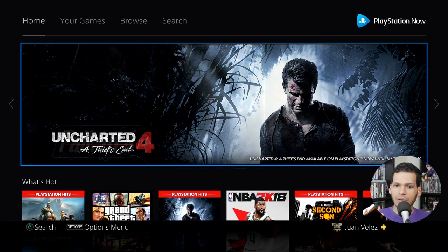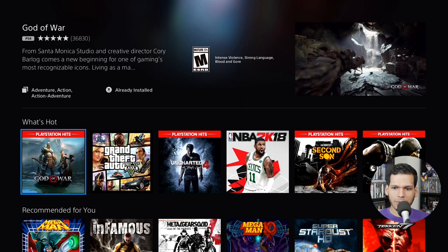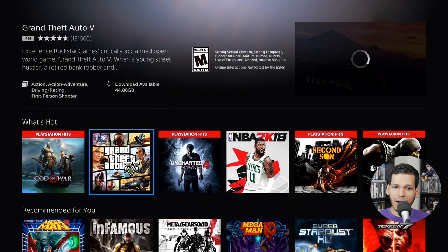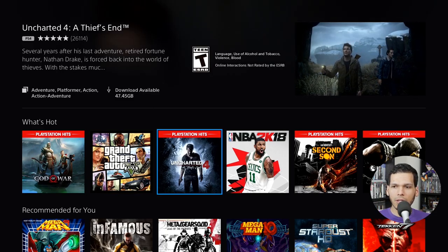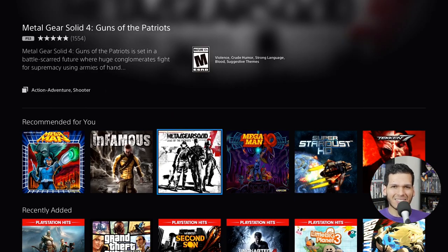But this is the user interface. It went through multiple changes ever since I worked on this video, and right off the bat, I think it is one of the best options out there. You see that it tells you what's hot. You see you have God of War, Grand Theft Auto 5, Uncharted 4. Some of these are only available until the beginning of 2020. They're doing this as an incentive.